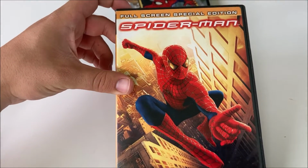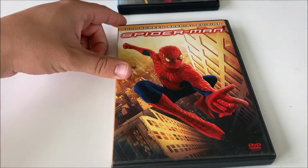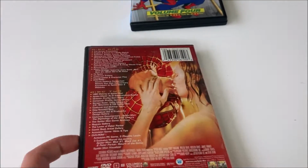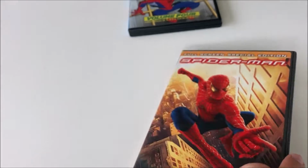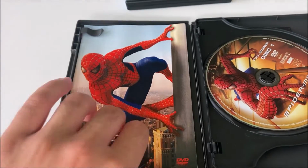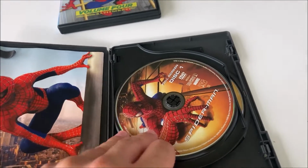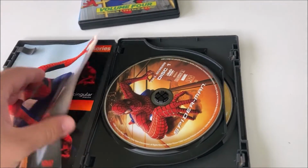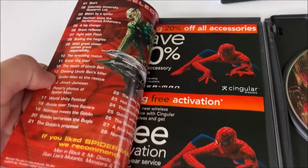This is the same first Spider-Man, but it's a full-screen special edition. Found this at a garage sale as well. Really nice. Same front and back on the DVD case. And then we got Spider-Man right there. There's him crawling. There's the Green Goblin disc too. Really nice.